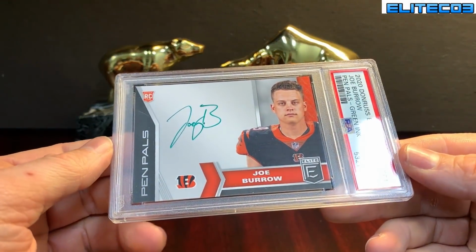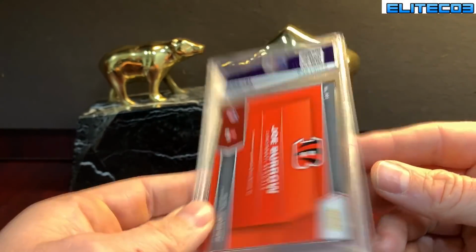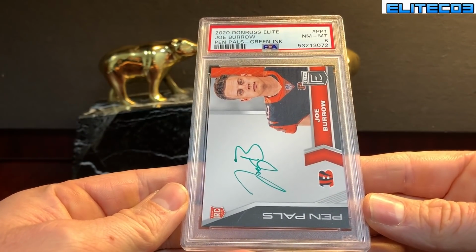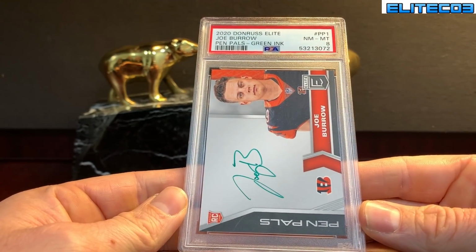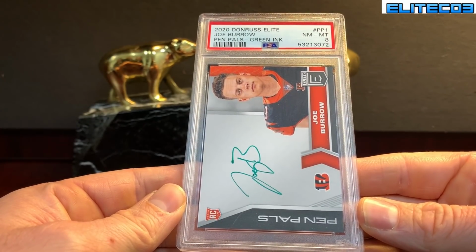I broke a box of 2020 Elite. I don't really know why. And I pulled this Burrow Green. I think the print on this is like 25 or so. But great card. Probably put it in the store for somebody. So Pen Pals Green. I want to say that's the shortest printed version of this card.